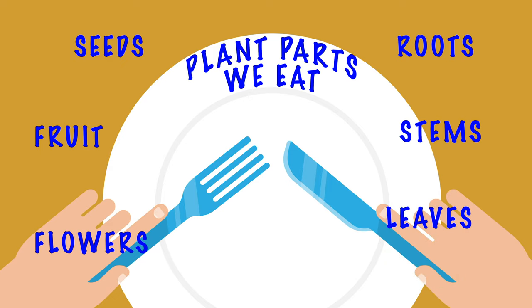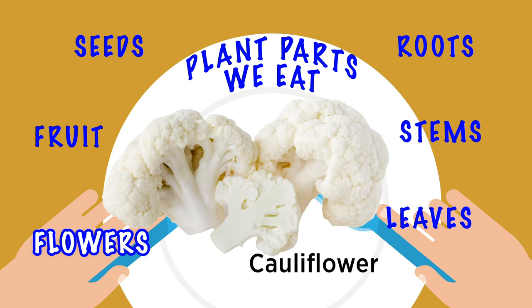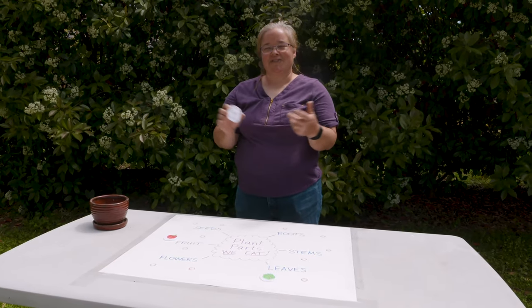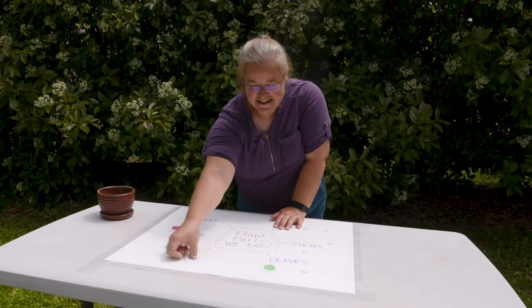All right, this one kind of gives it away. Cauliflower, we're actually eating the flower, all right? If you have broccoli or cauliflower and you let it get old, all these little buds will actually open up and be flowers. So when you're eating cauliflower, you're actually eating little flowers.